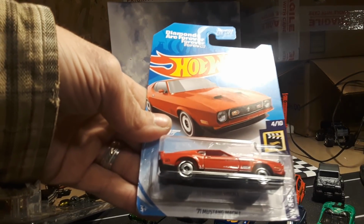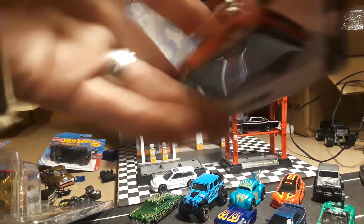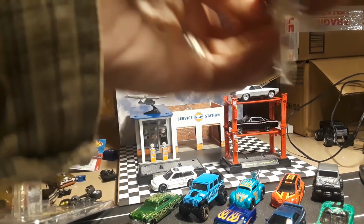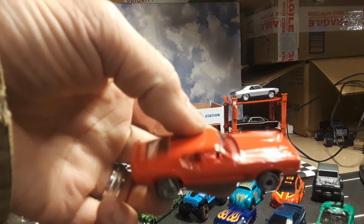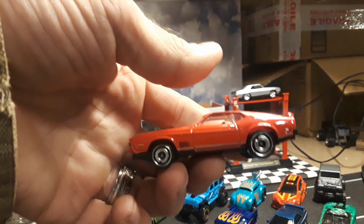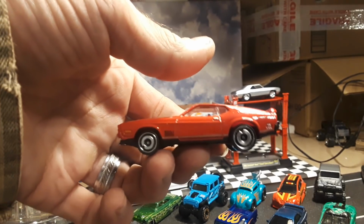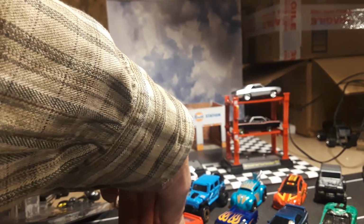Next is a '71 Mustang Mach 1. I think they've released this in red before, but I don't think they've ever released it with these rims. I love this casting, though. It's one of my favorite Hot Wheels castings, is a Mach 1. It's one of my favorite castings in die-cast, period. Out of any casting. I mean, it doesn't matter if it's a Johnny Lightning or the Hot Wheels. I'd like to see Greenlight do a Mach 1.